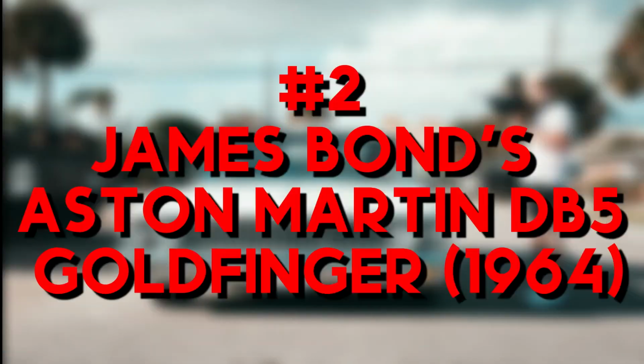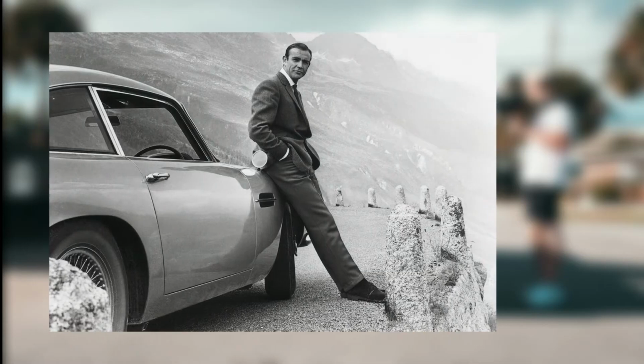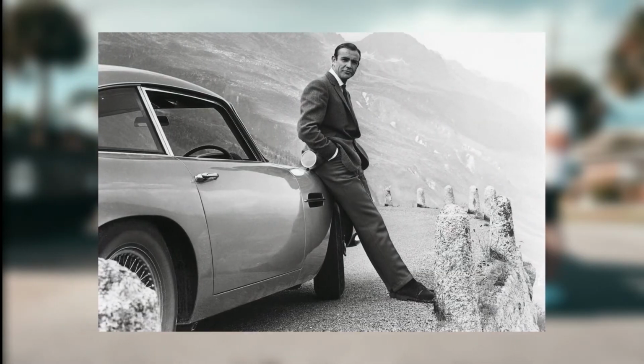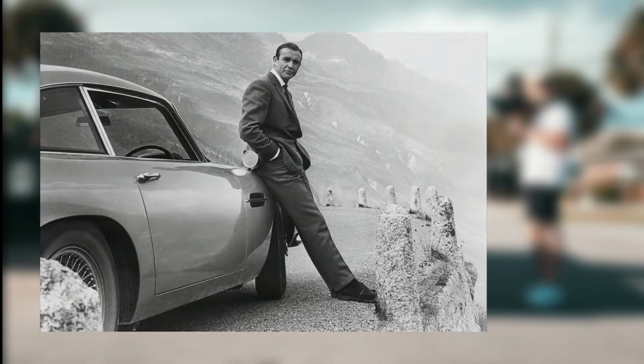Number 2. James Bond's Aston Martin DB5, Goldfinger, 1964. Cruising the highway with a maniac driver hot on your bumper, who among us hasn't wished we were behind the wheel of 007's gadget-loaded Aston Martin DB5 to flip the switch unleashing an oil slick or smoke screen.